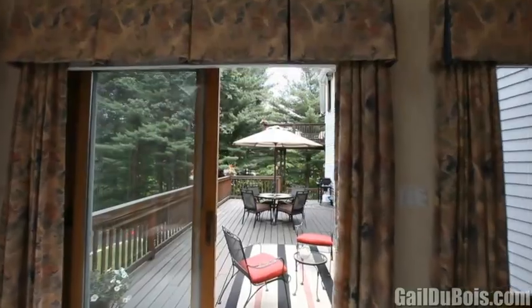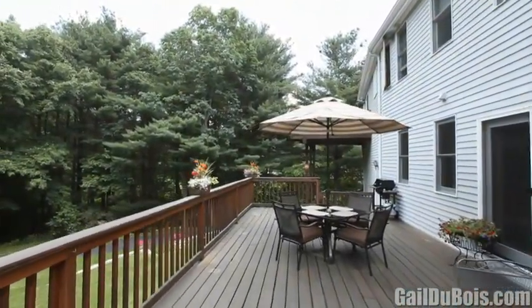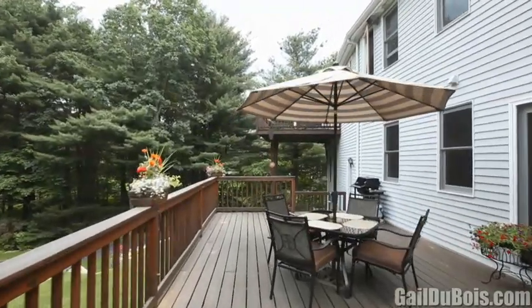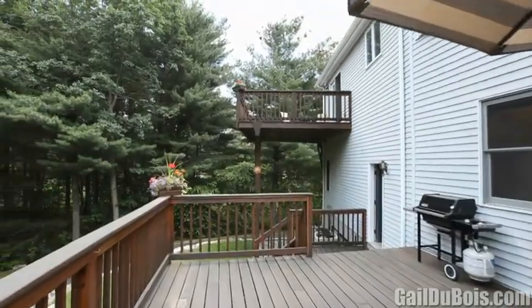Enjoy relaxing or entertaining on this spacious 31 by 14 foot deck overlooking the backyard and the wooded setting. Additionally, the in-law apartment has its own private deck, so there's room for everyone.